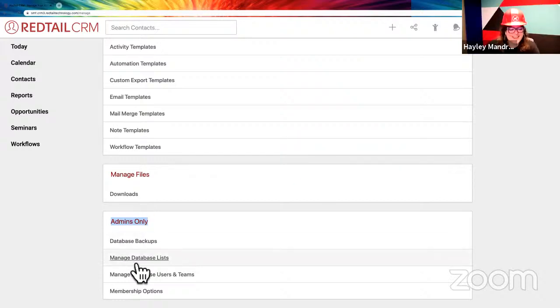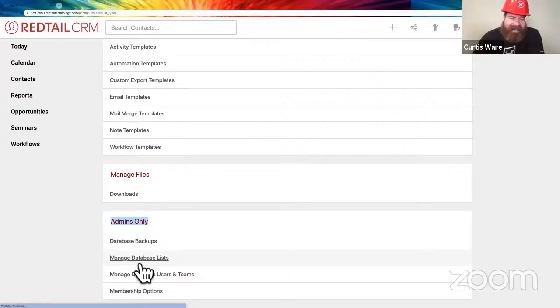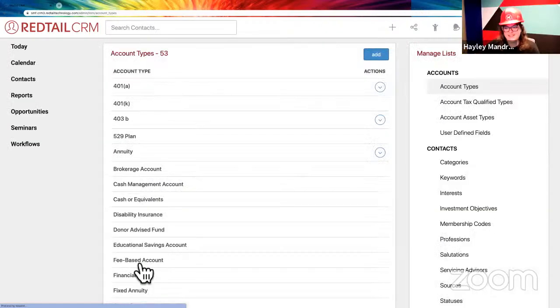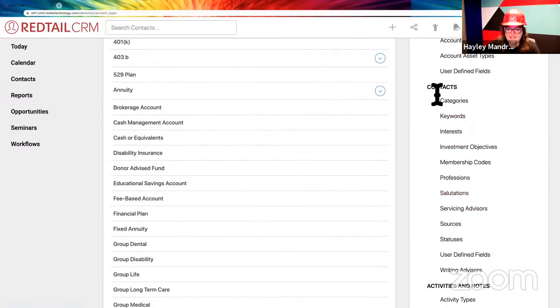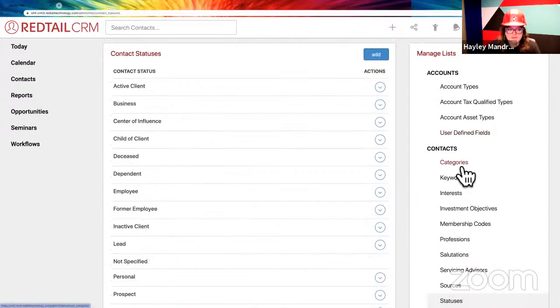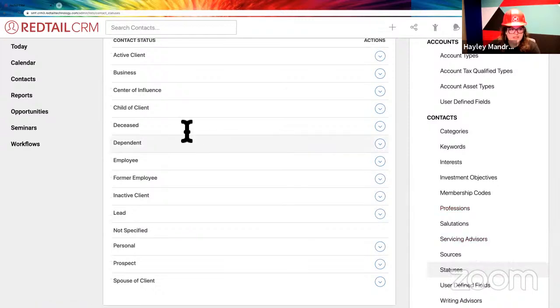So, fine. Then you're going to come into manage database lists. And really, this page is a list of all of the lists that you can add to or edit within the system. So under contacts on the right-hand side, we're going to find our statuses, and we're going to find our categories. Now, if you do find yourself in a situation that Curtis described, where you have maybe active client and another status that really means the same thing, possibly, let's say personal meant the same thing, then you can just go over to delete that status.